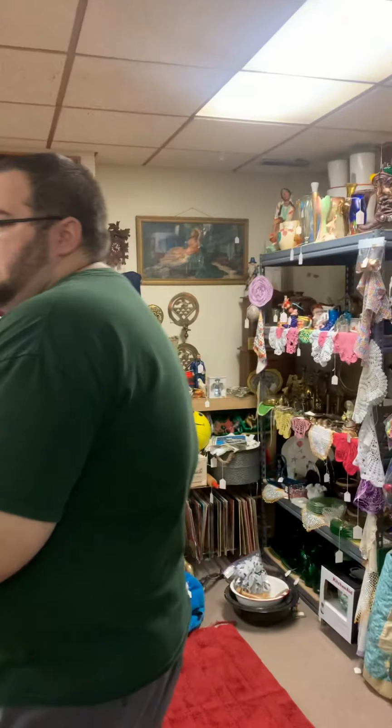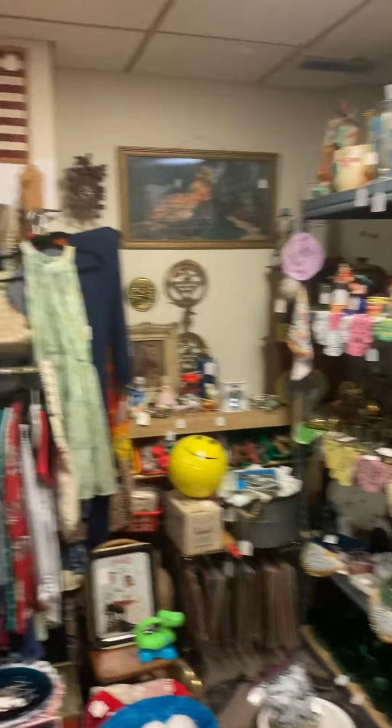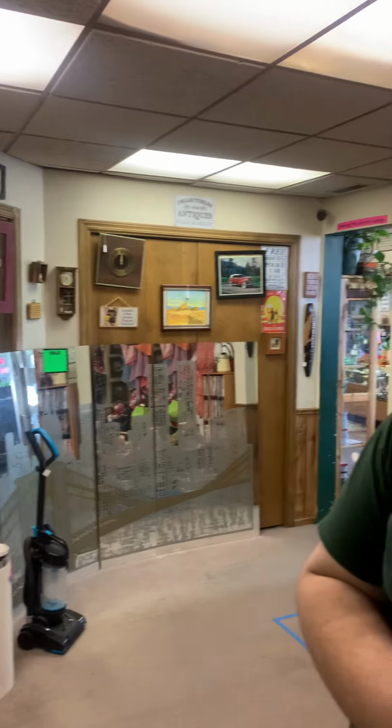There's lots of goodies. We do take items on consignment, depending on how full we are and everything like that. We can see over here, there's a New York City mirror. That's an example of a consignment piece that someone doesn't necessarily have a booth, but they give us a certain fee for putting their items in.